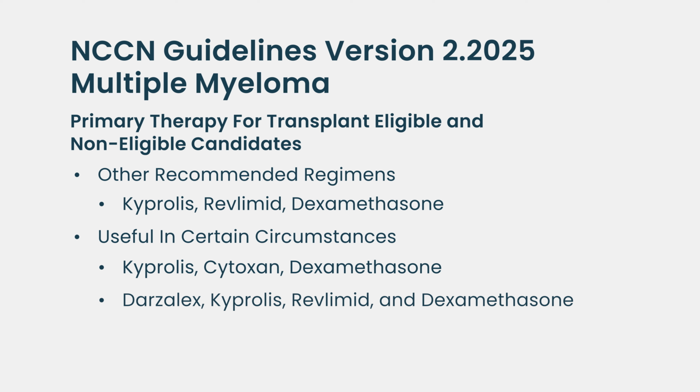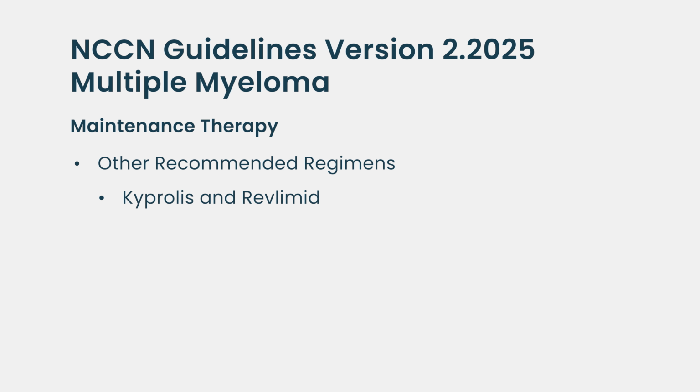Listed here are the NCCN guidelines that incorporated Kyprolis in myeloma treatment. This is the guideline for primary therapy in both transplant-eligible and non-eligible patients. This is for patients in maintenance therapy.